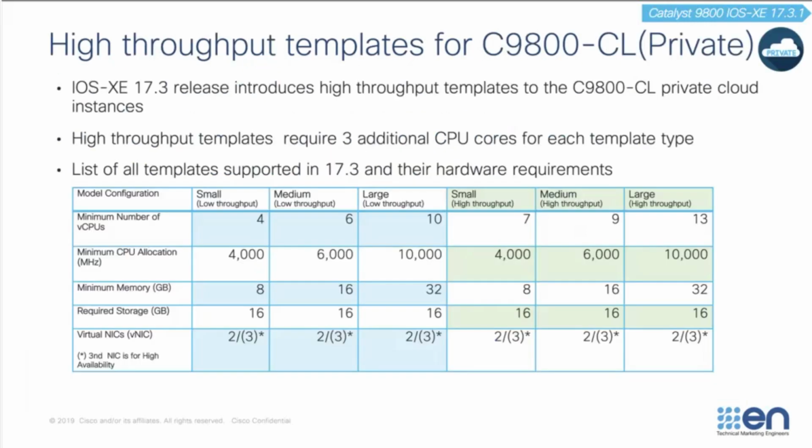The first one is to introduce high throughput templates. These high throughput templates increase throughput in the order of about 30% compared to the low throughput templates. And these templates actually require 3 additional vCPUs. So you can see here on this table that the 3 additional templates, small, medium, and large, for high throughput will now be available with 17.3.